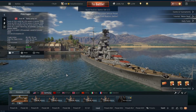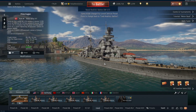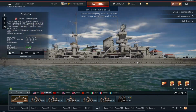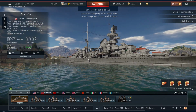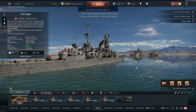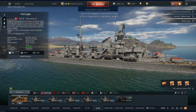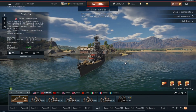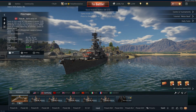It'll set you back about 60 euros in the shop, so quite a hefty price to pay for a ship in War Thunder. But by God, is this model absolutely fantastic. It's a beautiful looking vessel, and I really have to hand it to Gaijin in terms of the model on this ship.